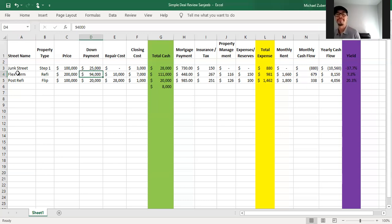So let me make sure I understand that and the audience catches that. Even up here at step 1, you and the borrower, the person doing this deal, are going to come to some kind of agreement that the future ARV is 200. Is that what happens here?